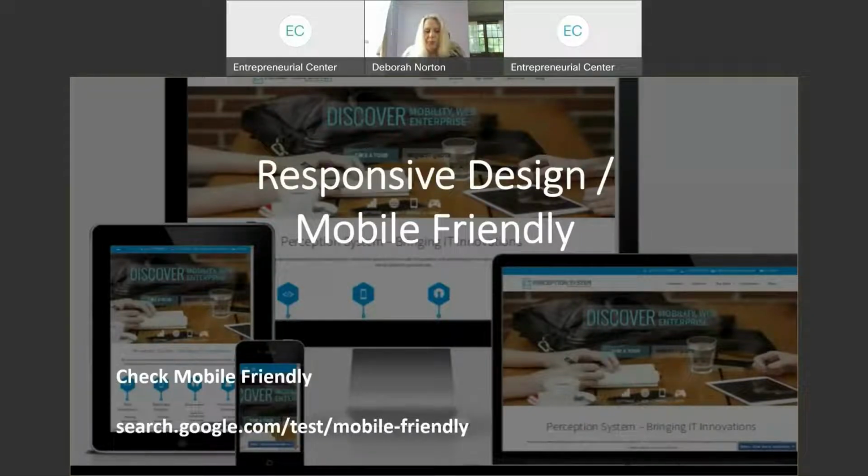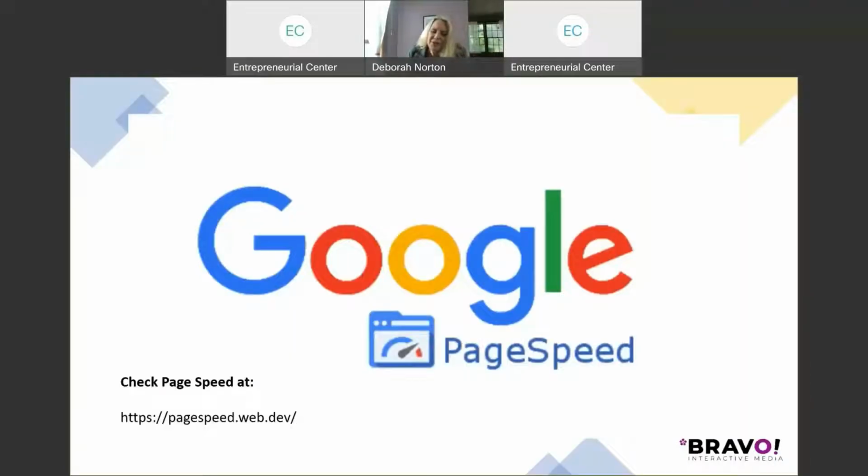That's a really good point to make, is that people are actually buying templates for WordPress, and they're not even mobile friendly. So before you test drive a theme, make sure that theme is going to meet the Google standards for responsiveness, because this is a major ranking factor. This is a core web ranking factor.